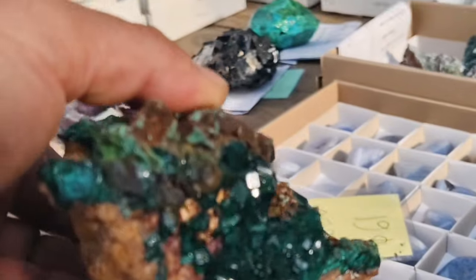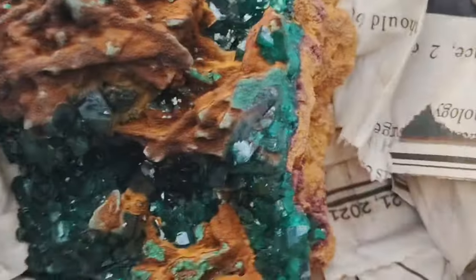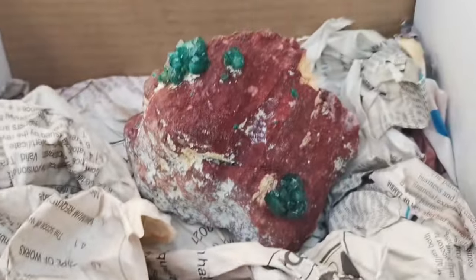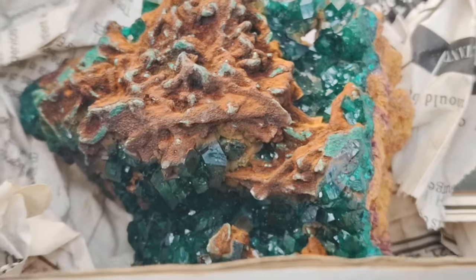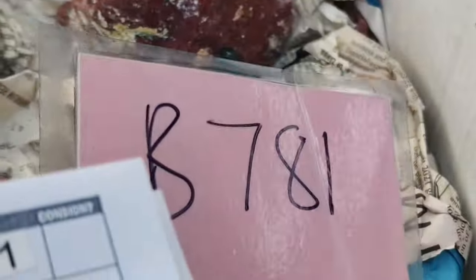That is a stunning specimen right there. And these are going to, well, they weigh 1 kg. They're going to cost $197 for the two of these. For that, that's well worth it. That's very nice. Very, very nice. Flat 781.